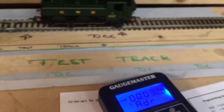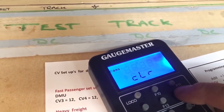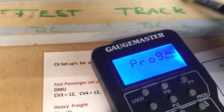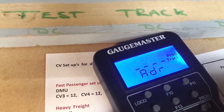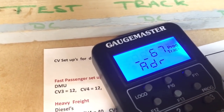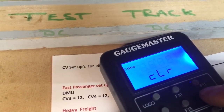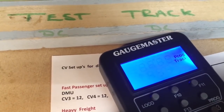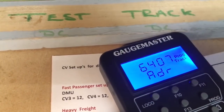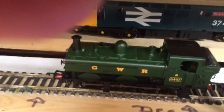So what we're going to do, I'm going to come back to here, go to there, and we're going to program. So press program track. You have to scroll right through: read, set, consist, program track, and that's what this is. Press enter, and we're going to give it a new address, and we're going to give it 67. Oh no, that's not right. I've just come out of it. Damn, pressed the wrong number. Program track, because it's still on the program track, it's not a problem. 6407. Get it right, Gazza. So that number there will be the new address for that loco, which is the number which is just there.